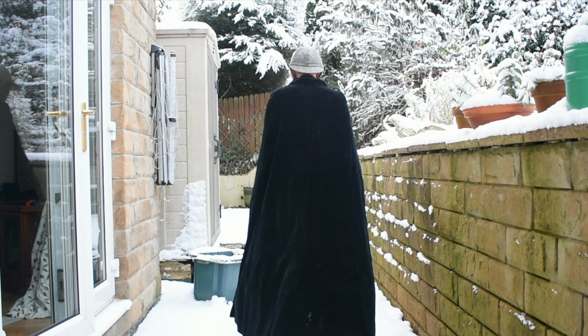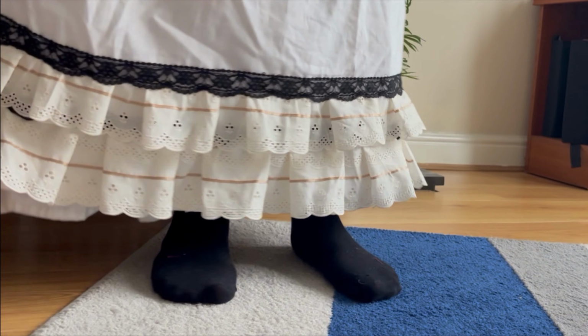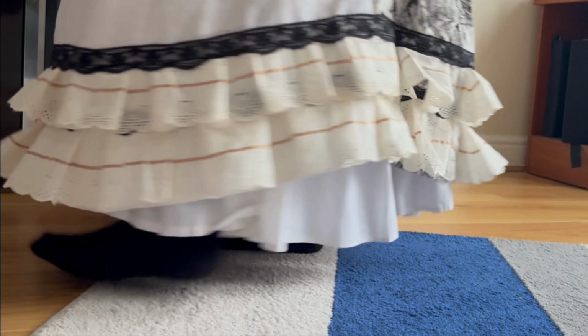One of the questions I'm frequently asked in historical costume is, aren't you cold? And the truth is, no, usually I'm not. Victorian clothing in particular consists of so many layers that it's very easy to adapt to different temperatures, and, at least for the temperature range that I get here in England, I don't really need any special clothing for most activities.